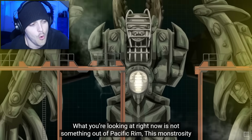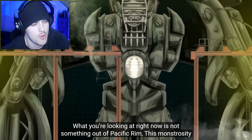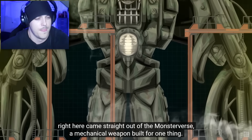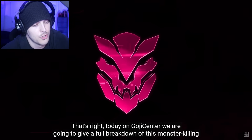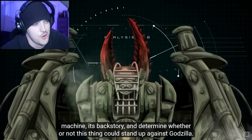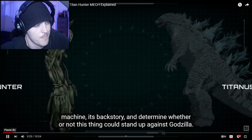What you're looking at right now is not something out of Pacific Rim. This monstrosity right here came straight off the Monsterverse. A mechanical weapon built for one thing: killing Titans. That's right. Today on Goji Center, we're going to give a full breakdown on this monster-killing machine, its backstory, and determine whether or not this thing could stand up against Godzilla.